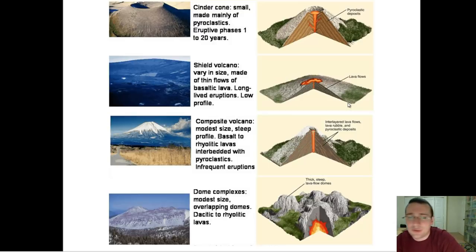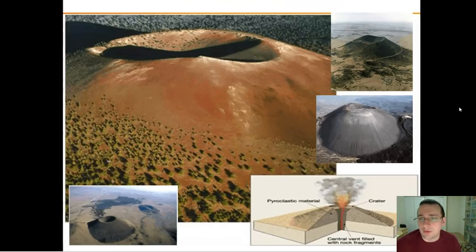Alright? And then you have dome complexes. Dome complexes are very, very small, and typically they have overlapping domes all on top of each other, and they happen in very, very viscous lava in the middle of continents, and that's basically how cinder cones will start, actually. And so let's look at each one of these in a little more detail, starting with the cinder cones.